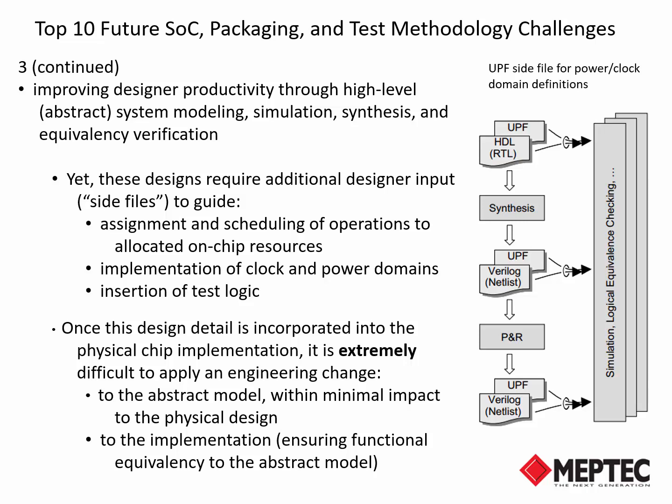EDA industry is working on it. They are trying to improve their equivalency capabilities. The first EDA company that is able to say, I can prove a high-level abstraction is truly 100% functionally equivalent to what you are taping out, they're going to make some money.